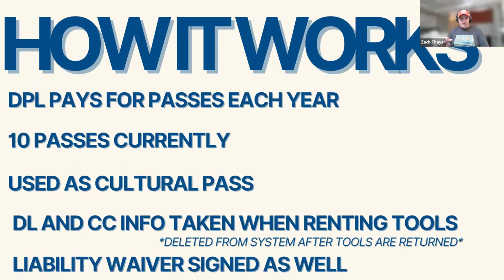But some more information on how it works, some more of the nitty gritty details here. The public library does pay us for passes each year, and that was a part of the conversation this year, was growing that, and the funds just weren't there this year, which is totally fine. We are at 10 passes currently. These are set up as cultural passes, and so I think when I was talking to Sarah, our founder, about it, she had specifically mentioned that it was super easy to set up because it's set up as a cultural pass. So if you already have a cultural pass in your system, this can be a much lower lift than you probably think it is.